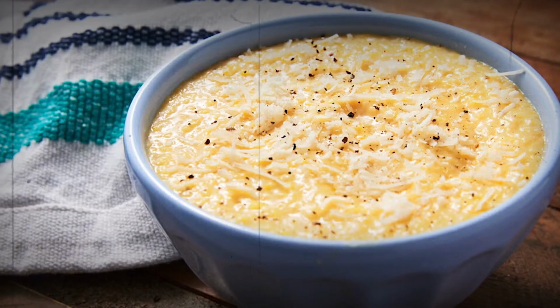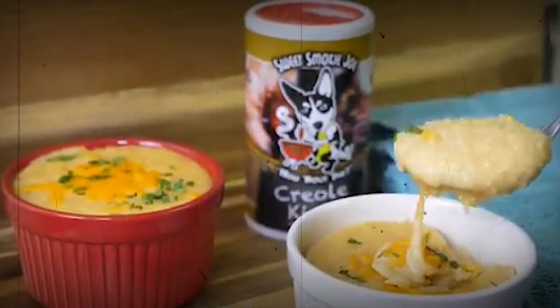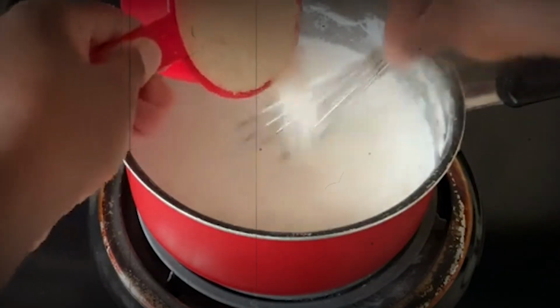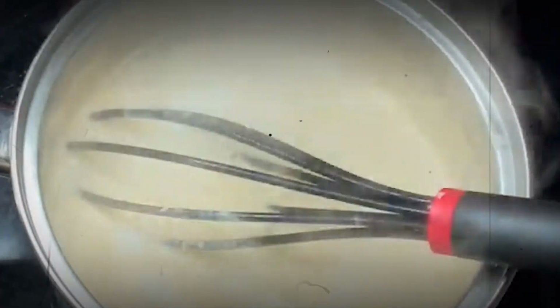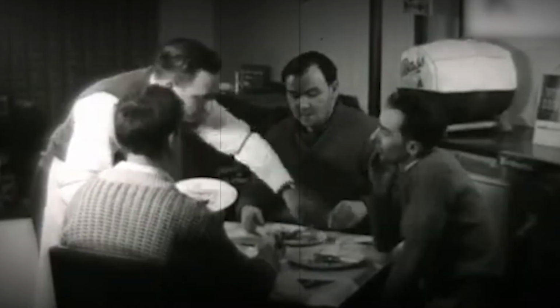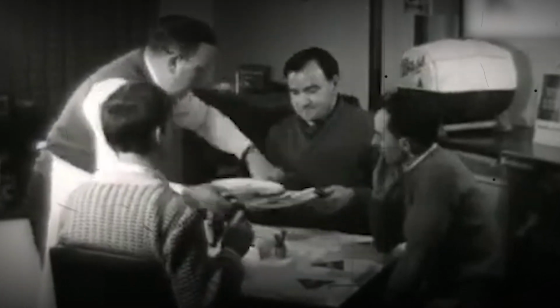The core ingredient, grits, came from coarsely ground corn, which was inexpensive and kept well in storage. Families would simmer the grits gently in water or skim milk, stirring carefully to coax out a smooth, creamy texture. Salt was added for flavor, but beyond that, the dish relied on the slow cooking process to develop a comforting, velvety consistency. For many, grits were a blank canvas, plain enough to be affordable but flexible enough to accept whatever additions a household could spare.